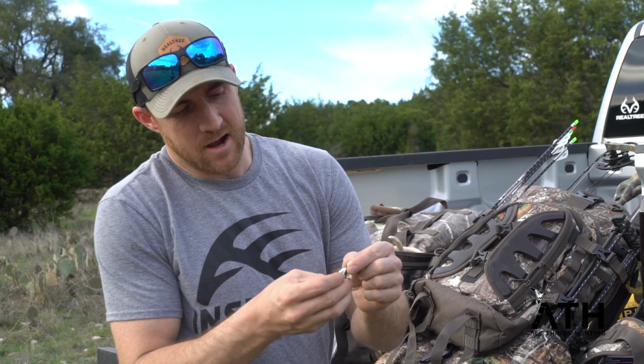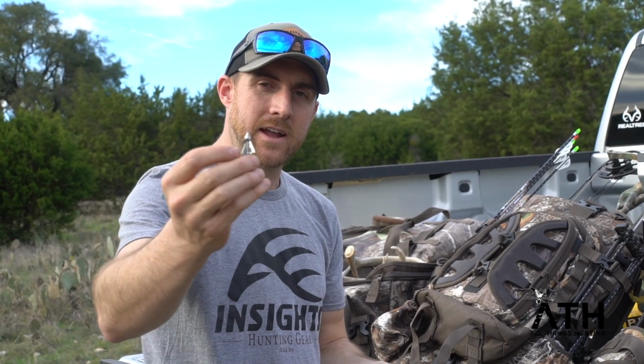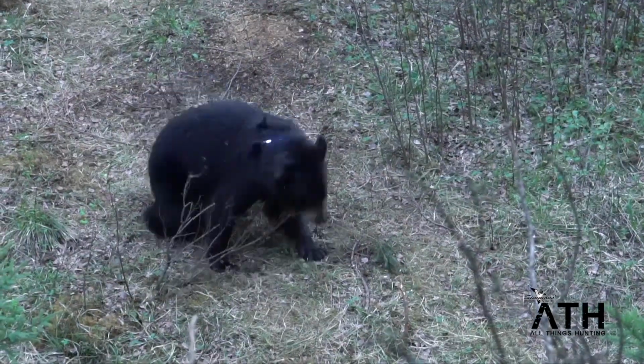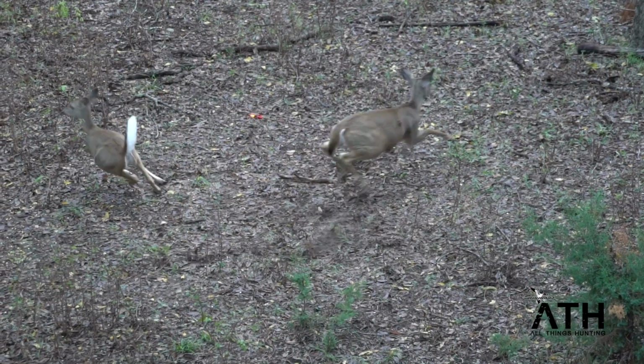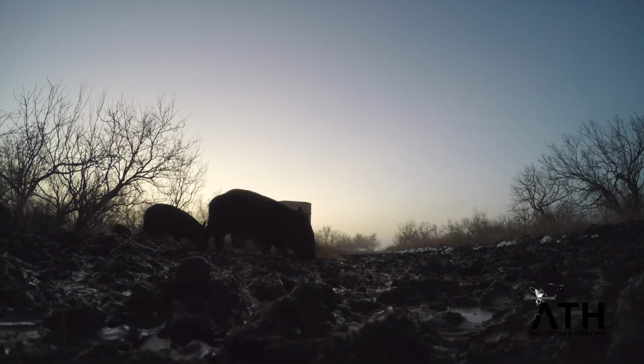We've shot this hybrid for a couple years now and had some really good success on whitetail, hogs, and even black bear. We shot the Titanium last year. Was the first year it came out, and I shot a doe and Cole shot an 8-point, and we shot a bunch of hogs with them, and they did very well.